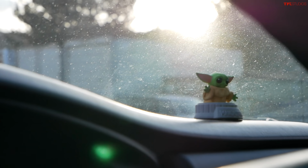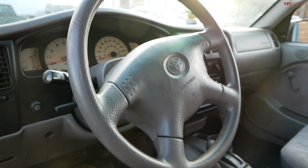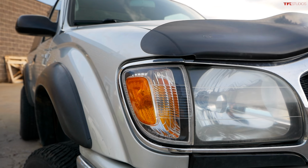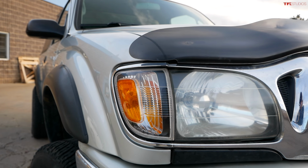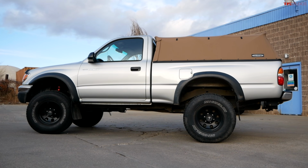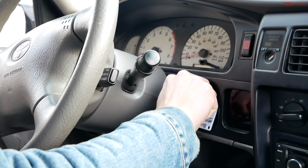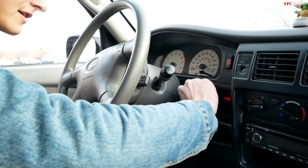The silver lining in this is that the rest of the truck appears to be very solid according to Charlie. The brakes are good, the steering is good, and it's overall just super rust-free and well maintained. And now that the engine is fixed, it should be good to go for another several 100,000 miles. Let's see how it drives. It's finally the first key turn with our fresh head.